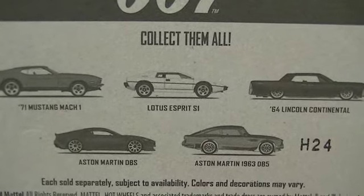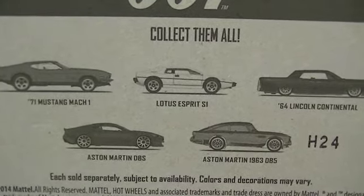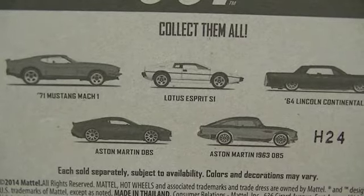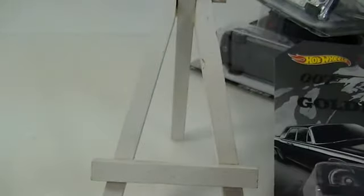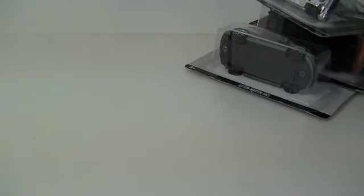And yeah, you got the 2 Aston Martins, the Lincoln, the Esprit, and the Mustang Mach 1. There's your information for you guys that want it. You can pause there if you want. Alright, I'm going to go ahead and open these. I don't think I'll need to pause because there aren't very many. We'll just go in reverse order. I'm going to destroy this very pretty card art because I don't want to take enough room.